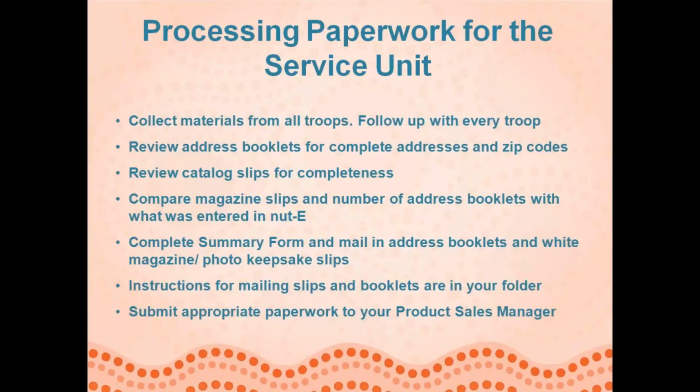Some notes on processing the paperwork for your service unit. Most importantly here is that we want to make sure that you follow up with every troop at the end of the program who took materials from you. Yes, we can process some late paperwork, but it's definitely best for you and for the girls if we can get all their paperwork in on time. We can get their nut and candy order in. We can get those magazine slips in with everybody else. It just helps to make everything run a little bit more smoothly.